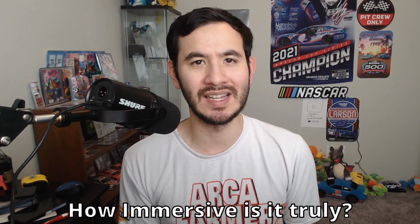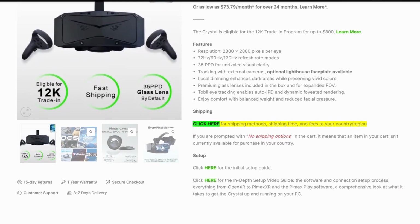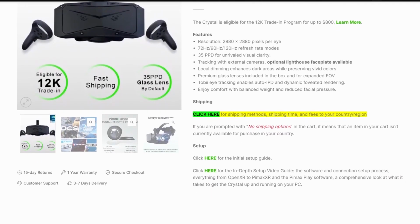I think after comfort, the next biggest question I had about VR was, how immersive is it truly? Is it just, I feel like I'm in a video game, or do I feel like I'm actually driving a car? And with this Pimax Crystal, I don't know if it's because of the density of pixels compared to other VR headsets, or because of the field of view, but I am not going to lie to you, I felt completely immersed while I was in there.